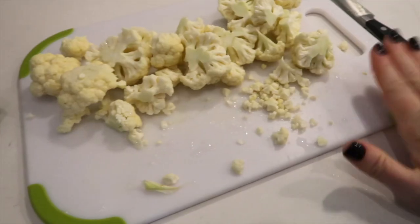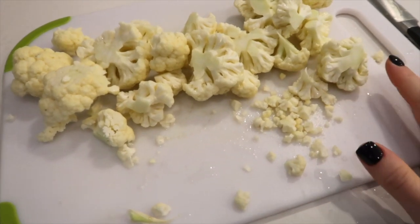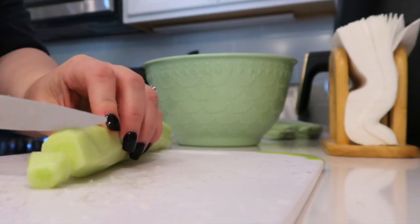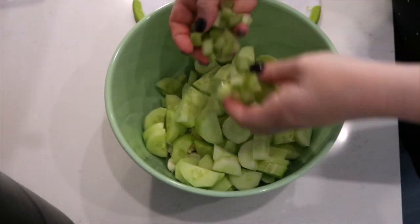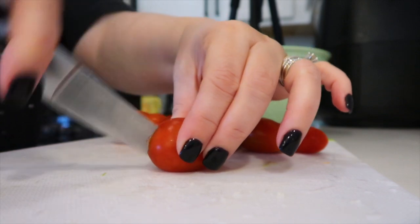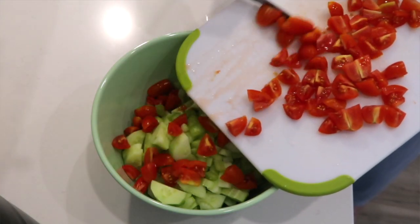Let's make it. I'm gonna start with my base, which is cauliflower. Cauliflower is super, super messy. I like to cut it up in bite-sized pieces. I'm gonna add it to a bowl. Next, I'm adding 2 English cucumbers. Next, I am chopping up some celery hearts, and I'm gonna add that to the bowl of veggies too. I have some cherry tomatoes. I'm gonna cut these up into smaller pieces. Some of them are quite large in this package.